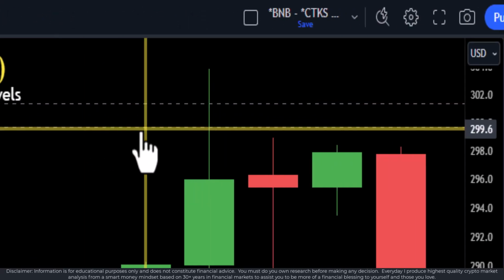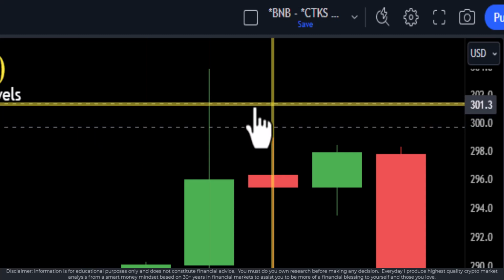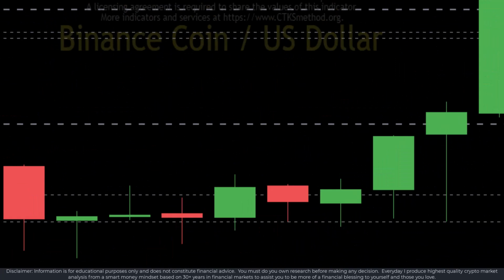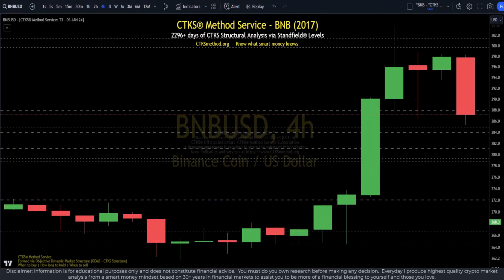We can see that BNB had enormous trouble getting over this 299.70 mark and also the 301.30 because we got rejected there. That failure to get through upward resistance, those ceilings, has forced us back to the floor at 287.90, but we're not keeping it, at least not at the current time. Knowing where the floors and ceilings are on anything that you trade is vitally important, especially when there's negative price momentum. You must know where the safety nets are or you'll be freaked out.